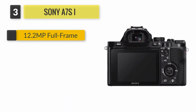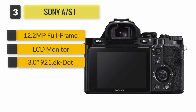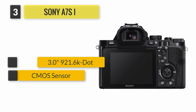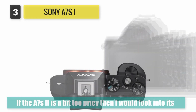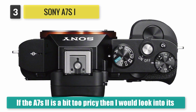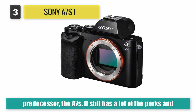Number 3. Sony A7S. If the A7S II is a bit too pricey, then I would look into its predecessor, the A7S. It still has a lot of the perks and great options of the A7S II and could still do 4K externally when paired with something like the Atomos Shogun.